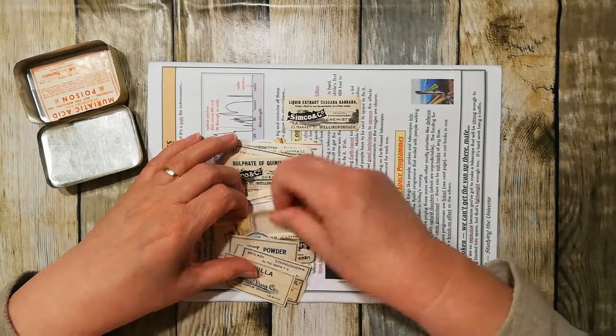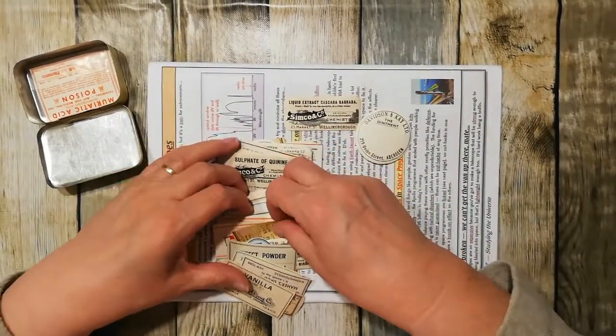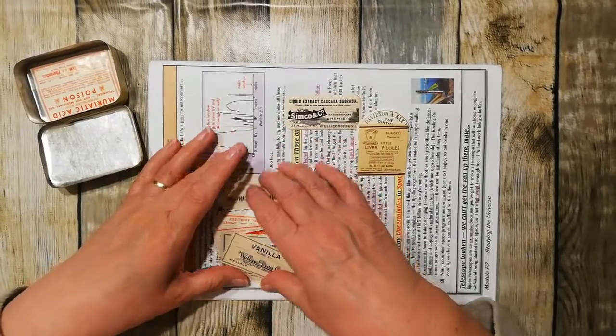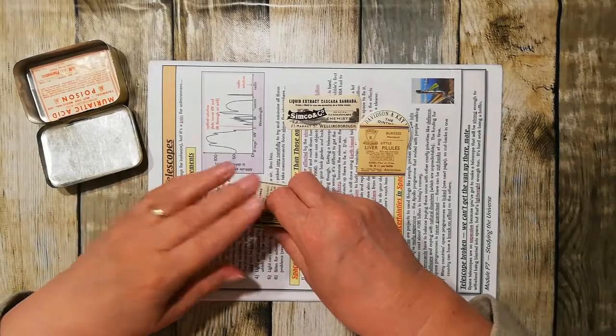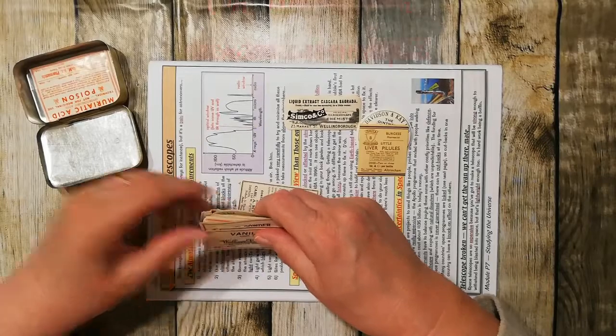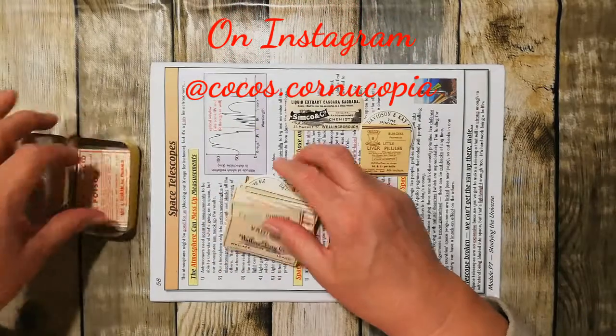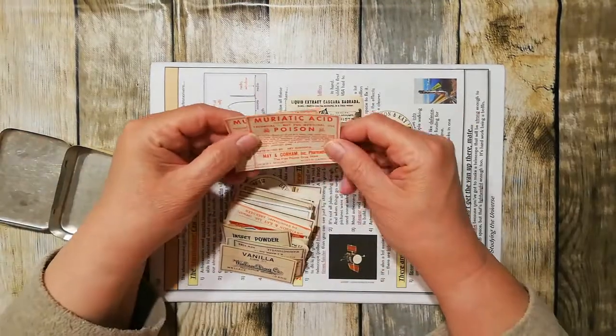I got quite a few recently from Corey. She's CraftyCoco, but her actual selling page is cocos.cornucopia. There's a few in the bottom here. They're a little bit bigger, so they're at the bottom.